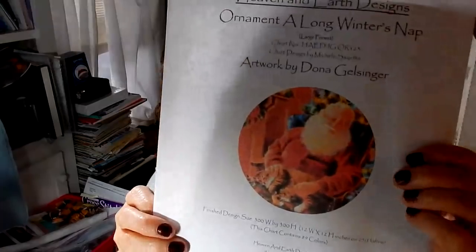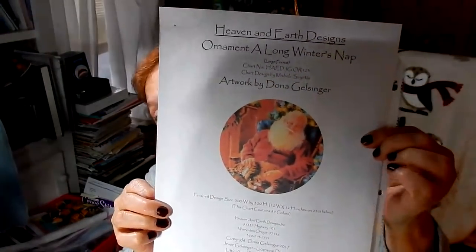And then another thing that I started just recently is the Long Winter's Nap, which is another Heaven and Earth design. Yes, I am certifiably crazy. Just get the picture out, show you. I am doing it, whoops, that's the pattern. I'm doing it on 32 count Magic Guide Aida, and there it is, Santa Claus with his feline companion taking a well-earned Long Winter's Nap. And I just started that Christmas Day.